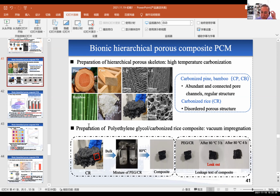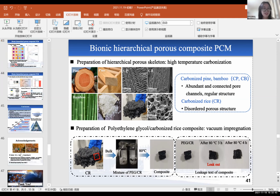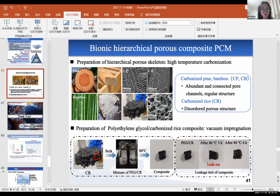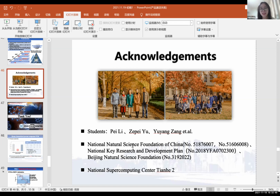Are you well supported in terms of funds for this project? It's very nice work, but I can feel it has to be supported properly. Have you got a number of grants to do this? Of course. Most of them are from the NSFC, the National Natural Science Foundation of China.